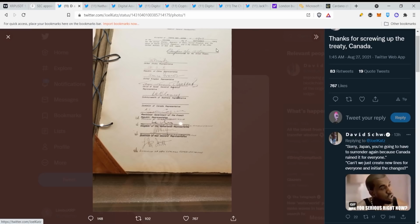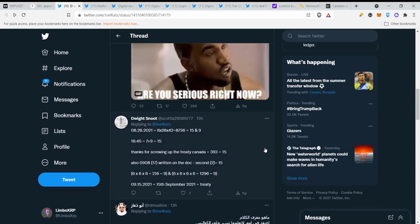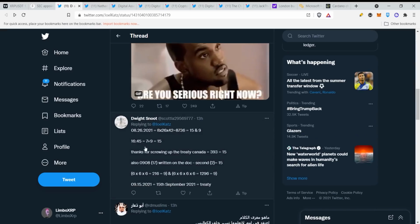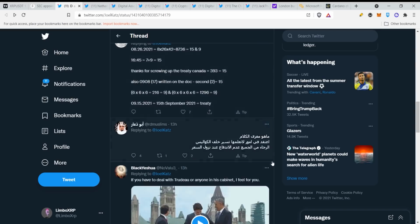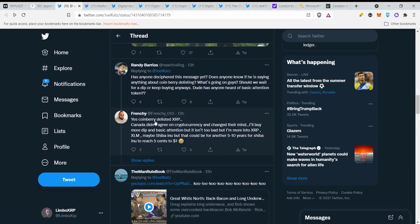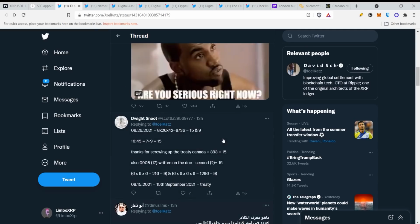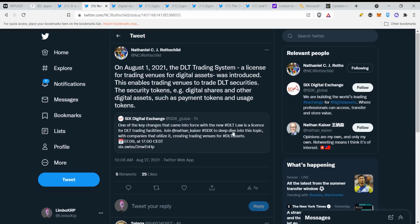So the conspiracies are about the date, 9 September. So a lot of people think that on 9 September something will happen, some kind of settlement, some kind of something, I don't know. It's just speculation, guys, but I wanted to share this with you. Here we have this decode, 15 and 9. 15th September 2021 is treaty. That's what it means when he decodes that. So a lot of people don't know what's happening. Yes, Coinbase delisted XRP. So Coinbase is in Canada and they don't really agree on cryptocurrency and stuff like that. So maybe it's related to that. But who knows? Just keep your eyes out, guys, because we're really near any kind of settlement anytime soon.